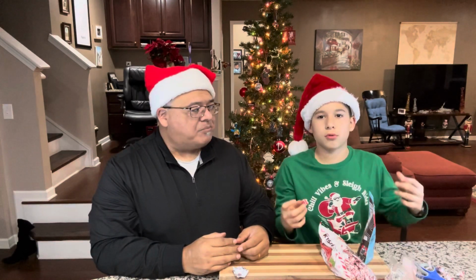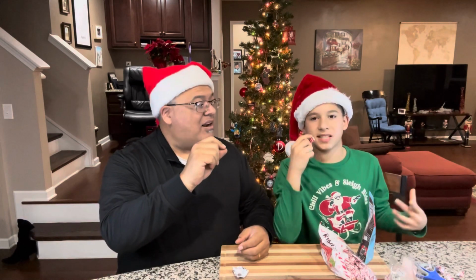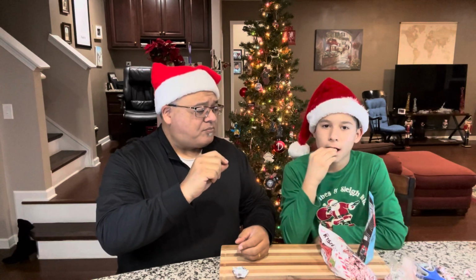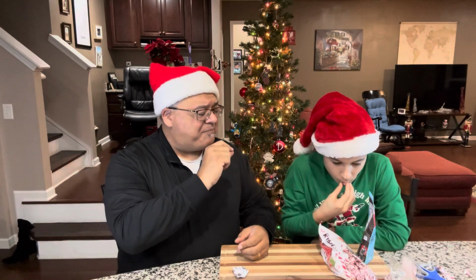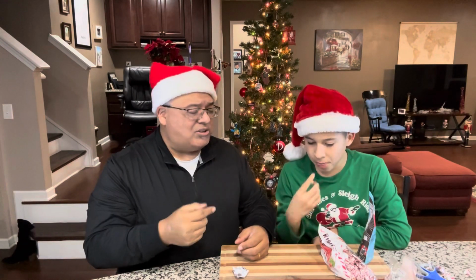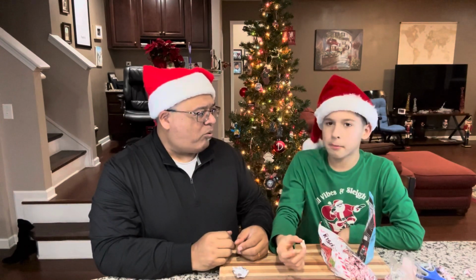It's a little bit more crunchy than a Hershey's bar. It's got little tiny candy cane pieces inside, so it's giving you a little bit of crunch from the candy cane pieces. I can taste that peppermint, similar to any sort of peppermint bar. That's good.